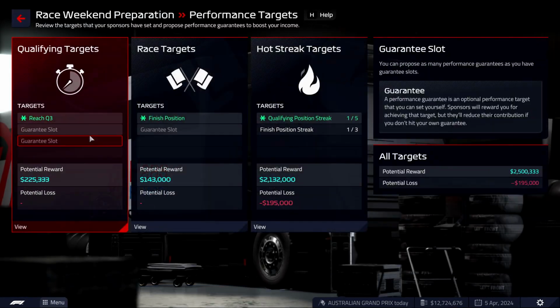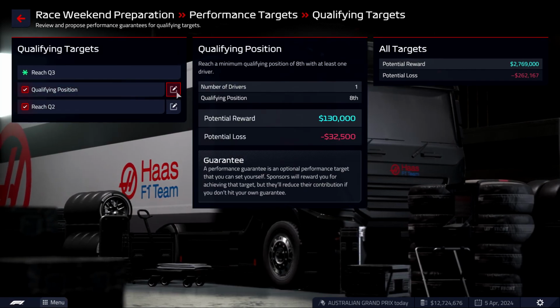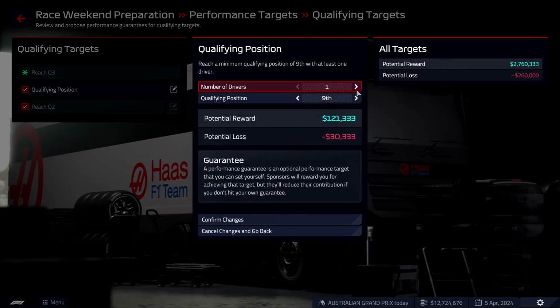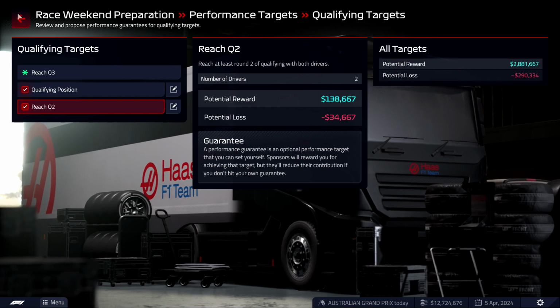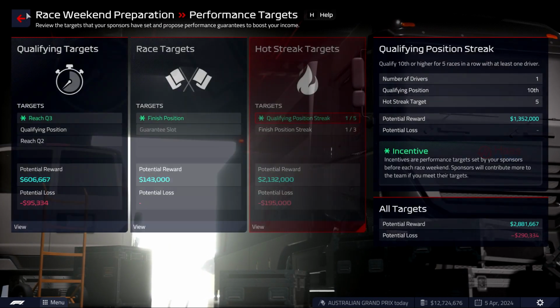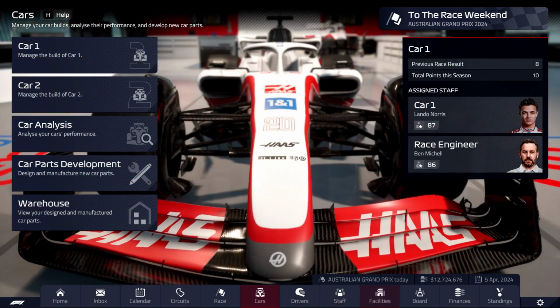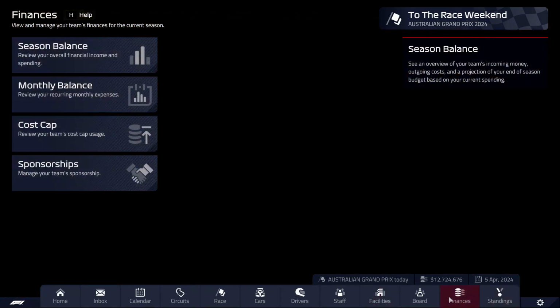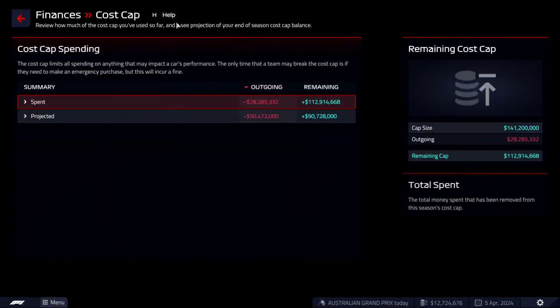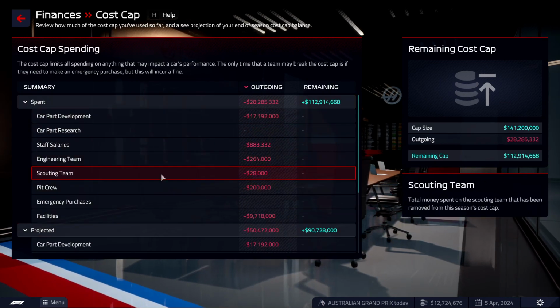For the performance targets, going to be reach Q2 with the drivers, obviously, and get at least P9 with two drivers. Gotta go aggressive here. Big or go home. Definitely not gonna guarantee that. And we have this set. Side pods have been manufactured. Good, good, good. Other than that, not much else we can use. Let's look at the cost cap. We're still well below it, so we should be okay.